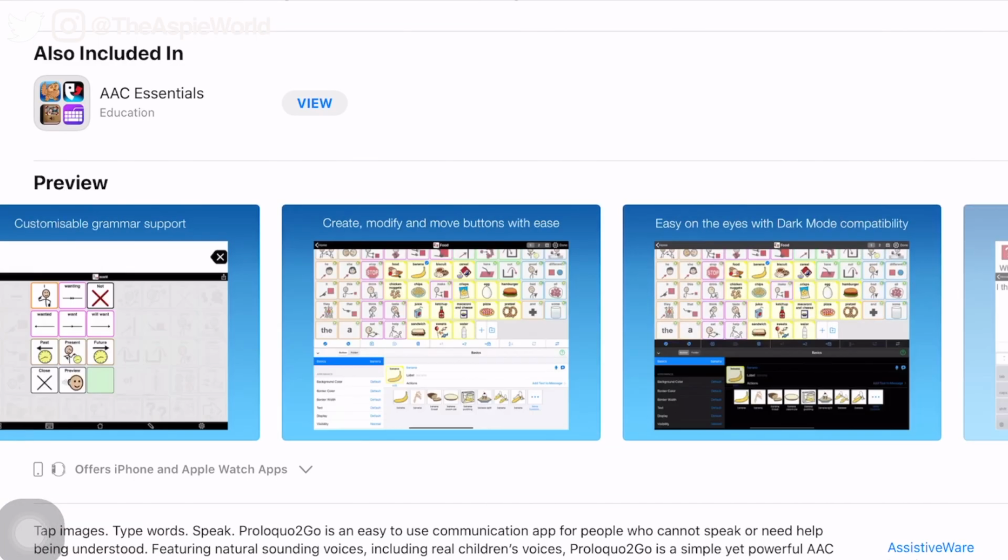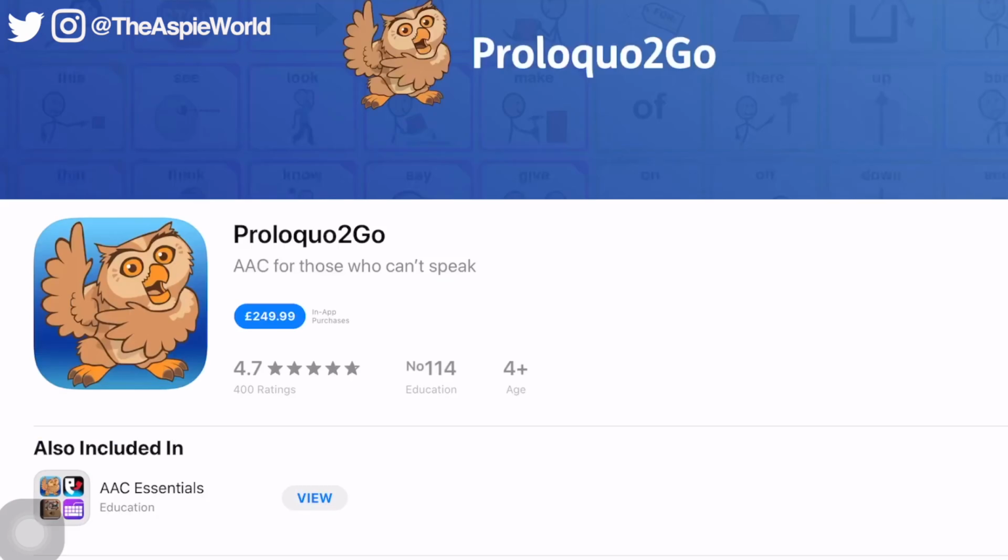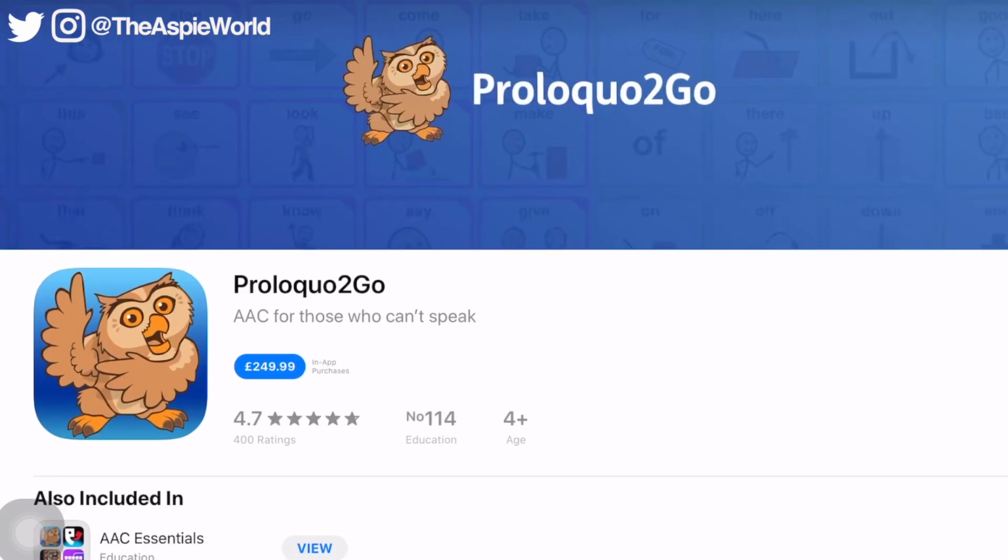It actually has a very high price of $249.99. Now that is a very high price, but the product is fantastic. This is industry standard.